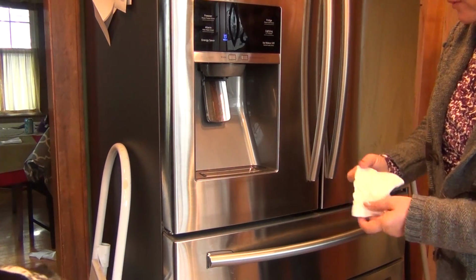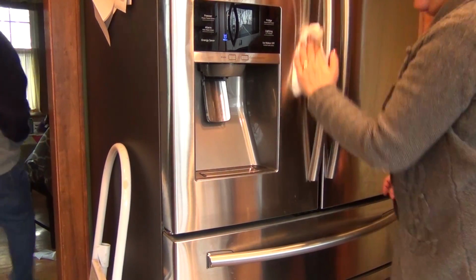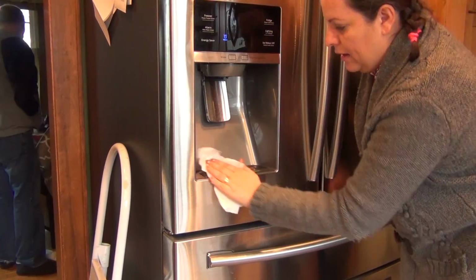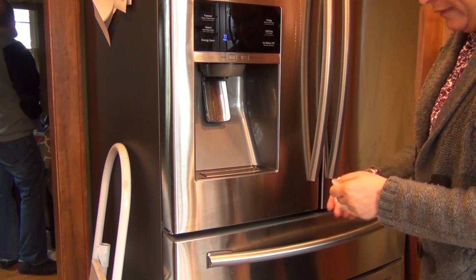So I'm going to finish the door with that. This is the Dawn and vinegar. So this, I'm happy with it so far. I'm telling you, that concoction takes care of any kind of smudge or stain you have in your kitchen.